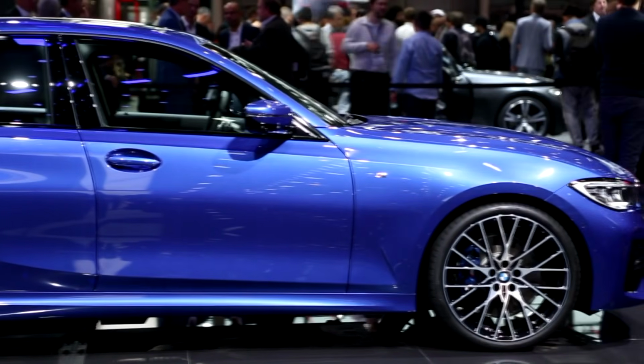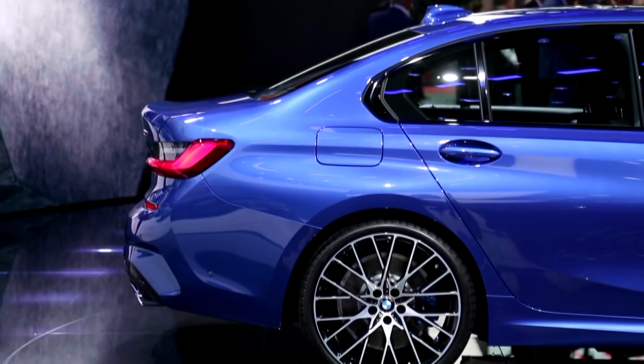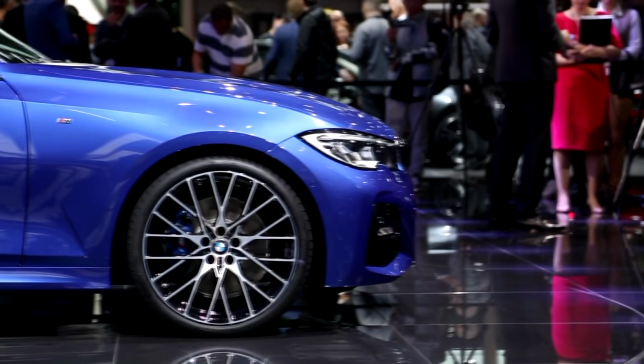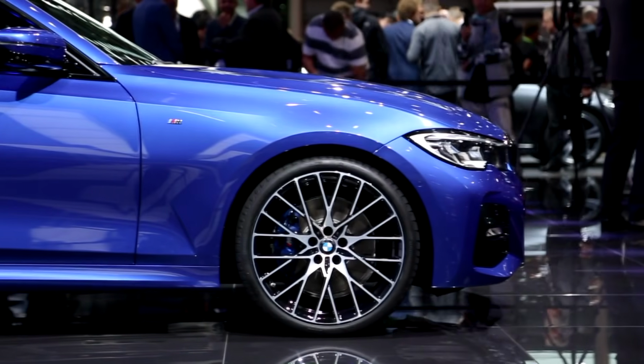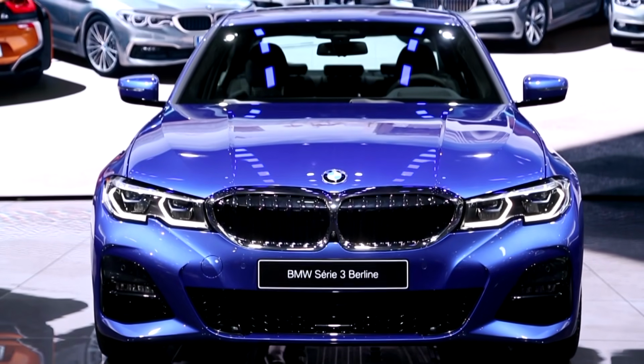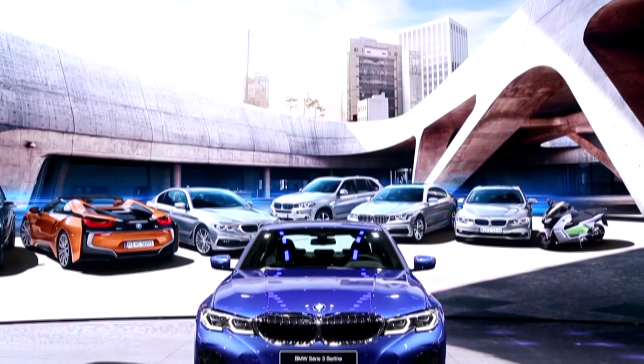You have this grille that is connected to the headlights, which we also saw on the new BMW 5 Series. But I must say the car is not as similar to the 5 Series as I would expect. The front LED lights are slightly changed, so they have a different shape.